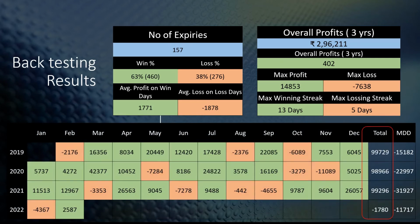If you look at the outcome, we've seen there are several months in the year where the returns are negative, but overall it's a fairly consistent return. The annual returns are fairly consistent, close to about 1 lakh. Remember, the margin requirement is about 1.3 lakhs. So net return on an annual basis is about 80%, which is really good.